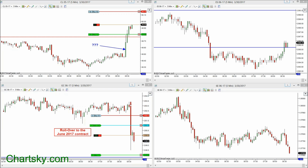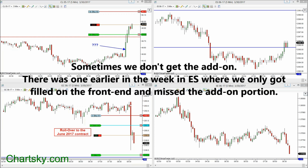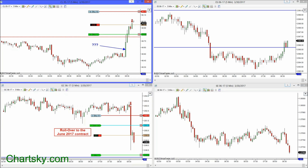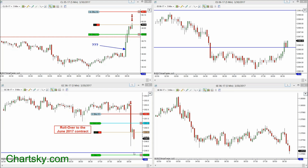And gold is turning down pretty good. I may extend this 5 ticks. We didn't get the add-on. I'm watching it to see if we're going to extend it. Let's extend it 5 ticks. We can always come back if we need to. It's not very far through that SR level. I think it can poke through there and fill us.